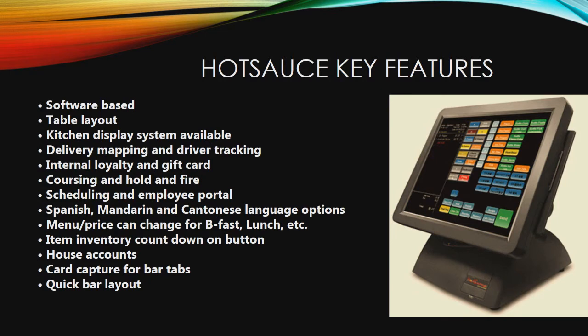They have coders and developers. They make their own software. They make their own equipment. So a lot of times they can work with each individual client if they need something special.